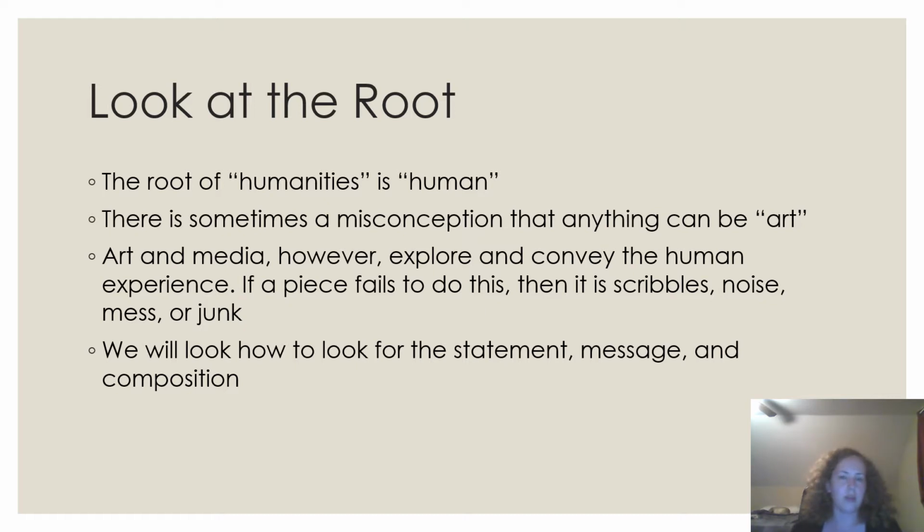There's a reason why we think what Da Vinci did with the Mona Lisa is magnificent, and why we think maybe a stick figure drawn by a 5-year-old is cute. They're a little bit different. Both are interesting and really cool, but one is clearly a masterpiece, and one is more of an exploration. So with art and media, we are exploring and conveying the human experience. If a piece of art fails to do this, it may be just scribbles, noise, mess, junk. It's not really worthy of some type of presentation.